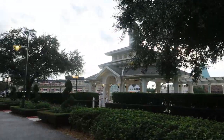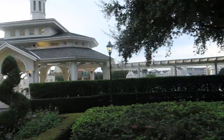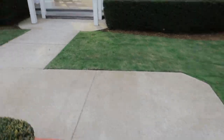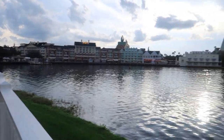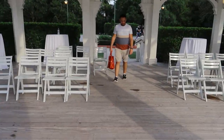I do like the Boardwalk. That's open. Should we have a little walk out here? Lizard. There's another lizard. Oh, they actually jump. Look at Boardwalk, pretty. I think someone got married here today, looking at that. All the tables out.